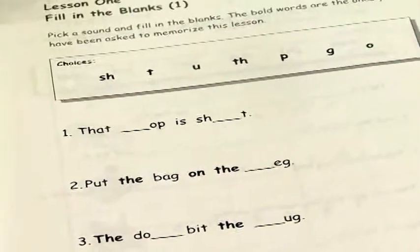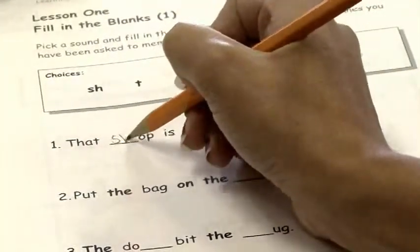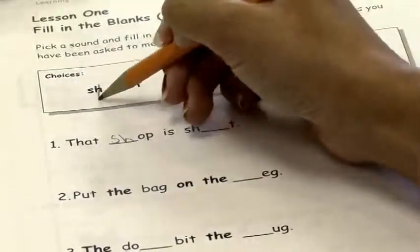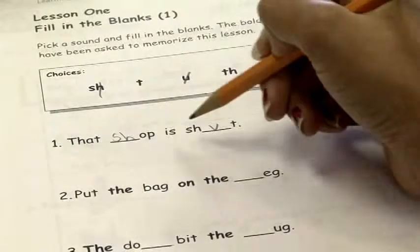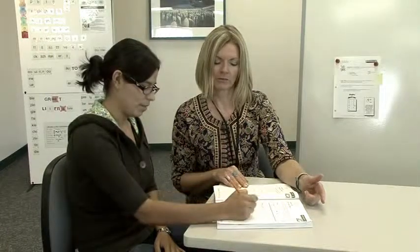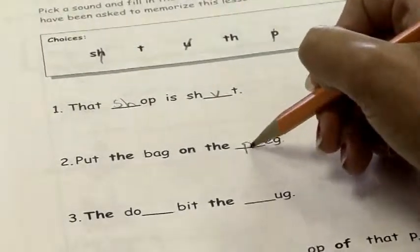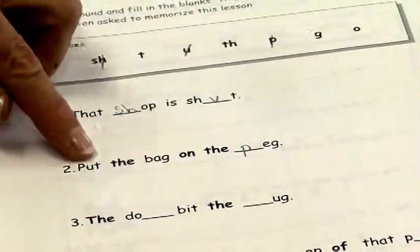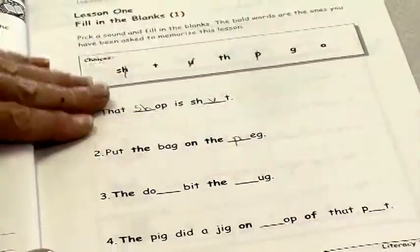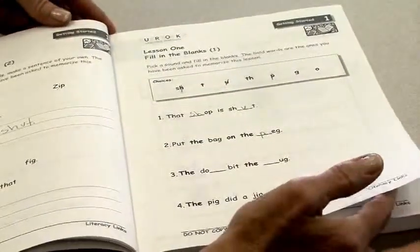That shop. Excellent. Sh is shut. Excellent. That shop is shut. Very good. Okay, and this one. Put the bag on the thing. What would make sense? The bag on the peg? Put the bag on the peg. Excellent. And again, she would continue to finish this, rereading as necessary, because that's a chance for building fluency.